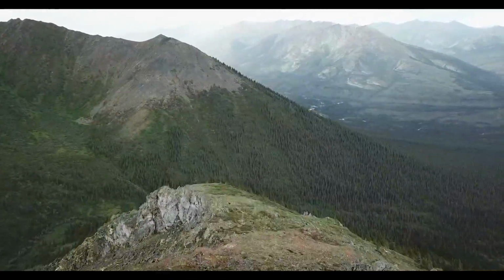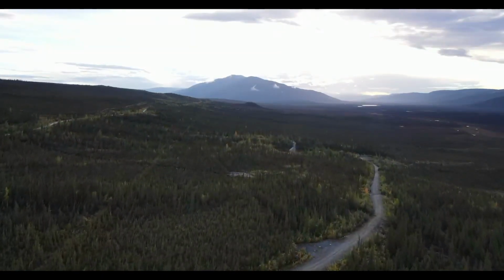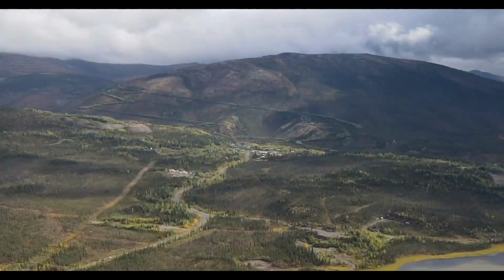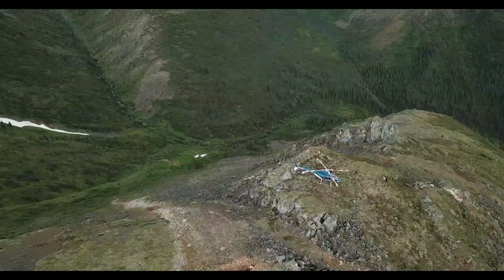The focus this year is really to build on the success of past seasons, with the advanced stage targets starting to build towards resource inventory for the first time and a formal 43-101 resource, as well as first drill testing of these large-scale targets to determine the potential to develop resources on those as well.